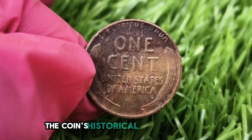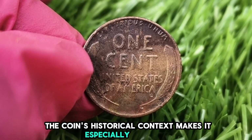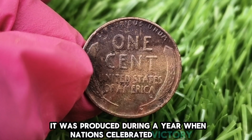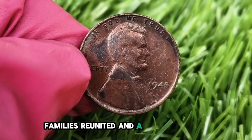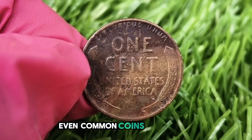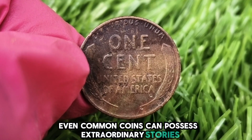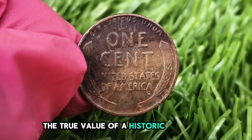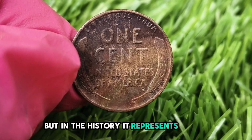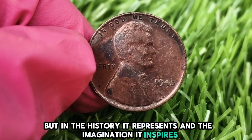The coin's historical context makes it especially appealing. It was produced during a year when nations celebrated victory, families reunited, and a new chapter of world history began. Even common coins can possess extraordinary stories. The true value of a historic coin often lies not in its market price but in the history it represents and the imagination it inspires.